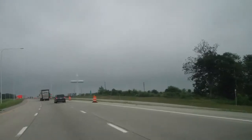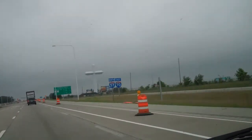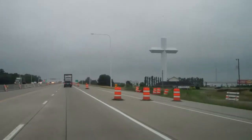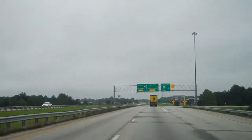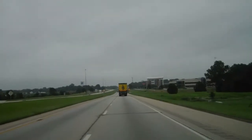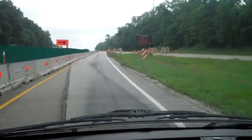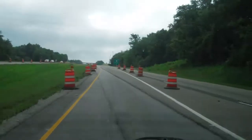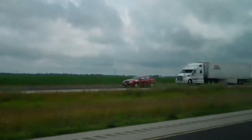And there. Indianapolis. I said east. Oh, I guess it's the same thing. 57 north, 7 east. Look at that. Somebody's getting pulled over on the other side. It's 45, so let it be you, dear. Well, there's a sign. Mile 954.